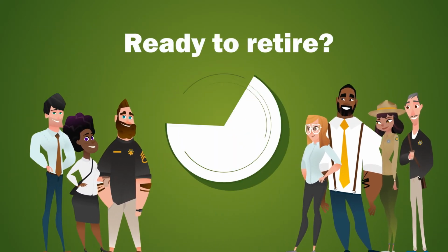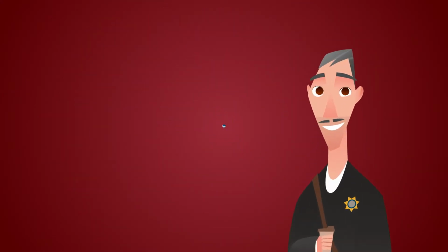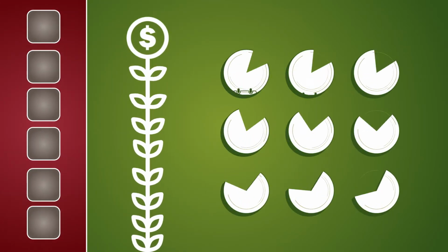Ready to retire? SCERS is here to help you achieve a financially secure future with lifetime monthly retirement benefits. What should I do? Plan ahead. Make sure the time is right. Your benefit grows the longer you work.